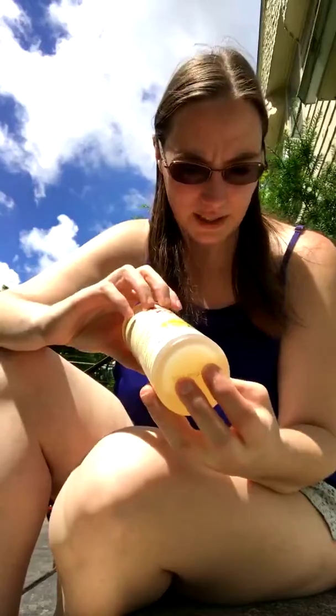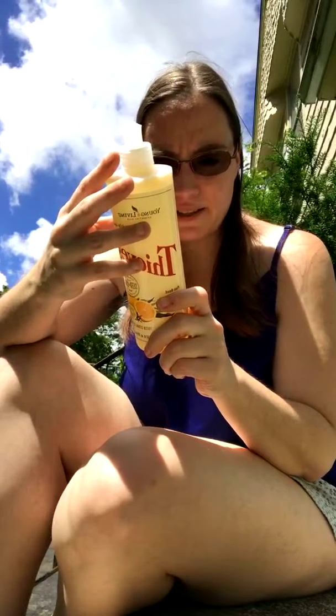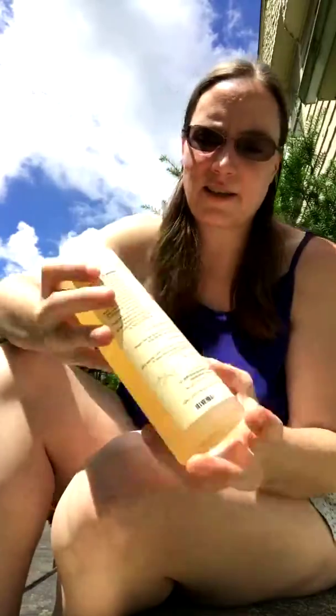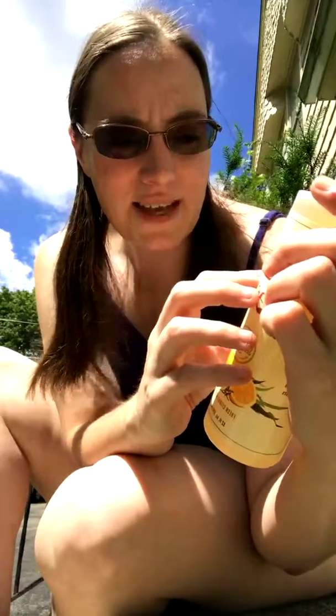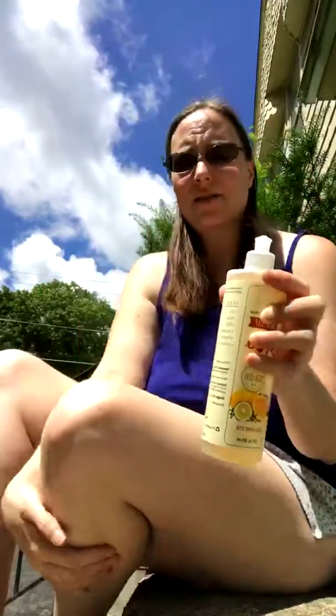Anyways, back to this. It's got the powerful Thieves blend of lemon, clove, cinnamon, eucalyptus, and rosemary, and then it's got bergamot in it too, and all sorts of things. I don't know if you can see it. All right, it's free of SLS, which I don't even know what that is, but that's good. Dyes, which I can't handle. SLES, which I don't know what it stands for. I'm going to have to look those up. Formaldehyde, which is a big one in soaps. Phosphates, which are what agitate everything. And synthetic perfume, which I think is what was agitating Mom's hands.